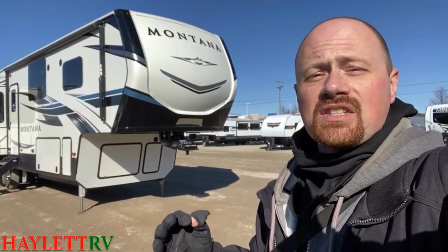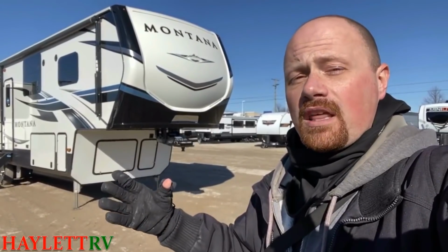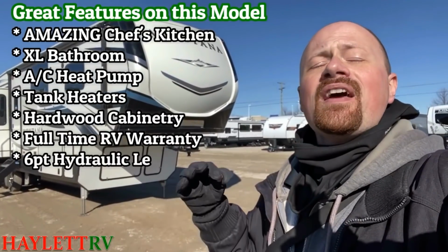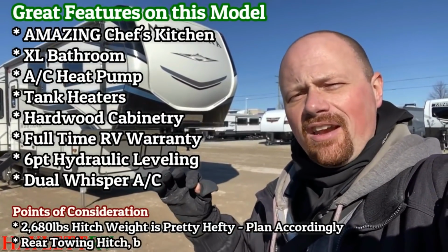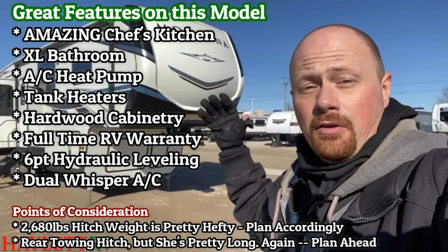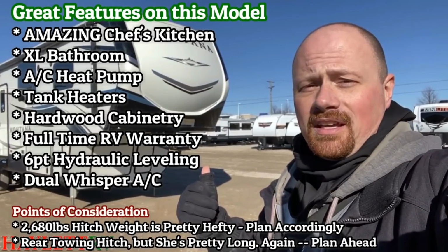Not to mention, if this is something you're going to spend an extended period of time in, I could see really liking how this one has that 43% larger bathroom as compared to the 3120 Montana. That does mean it's a little bit longer. It's a little bit heavier. It's going to cost a couple bucks more. But folks, if you're going to be doing this for a long time, it's such a small variation that I think you're really going to like what you see here.